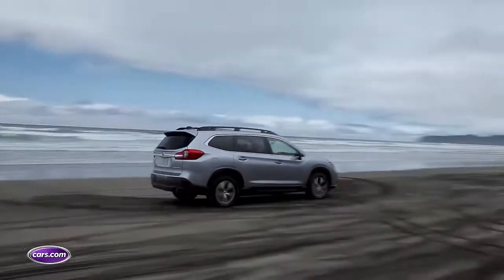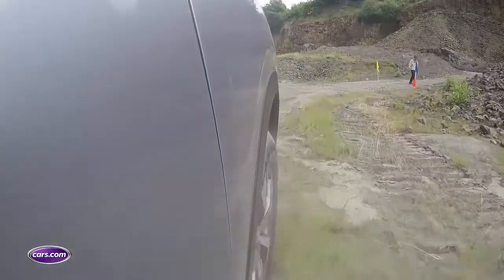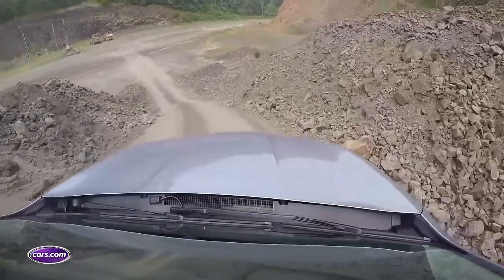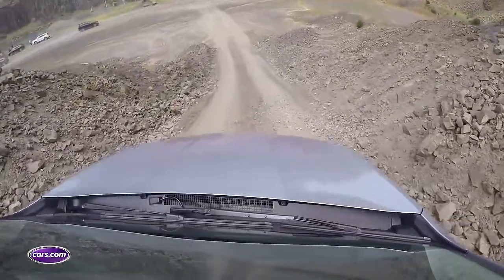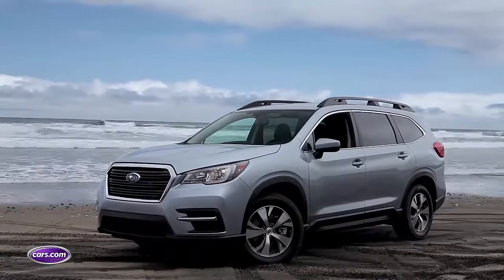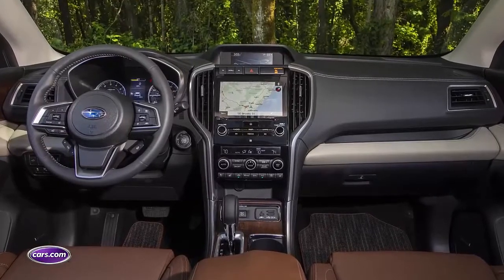I drove it on sand, gravel, and dirt, and it handled it all well, aided by the X-Mode's hill descent control, which automatically moderates throttle on descents. Very helpful system. Outside, the Ascent looks like a plumped-up version of the Outback. Inside, it's more Subaru all over the cabin.